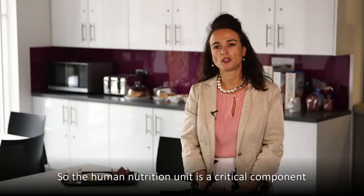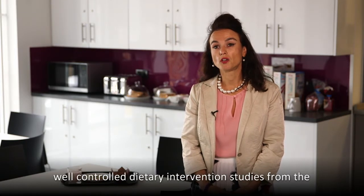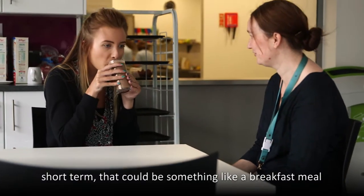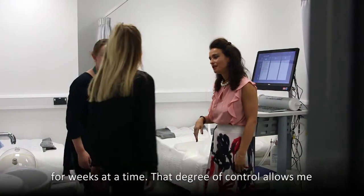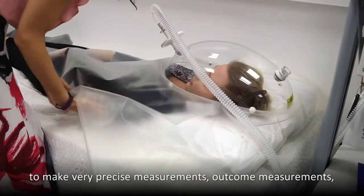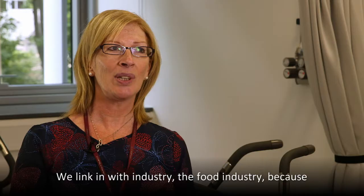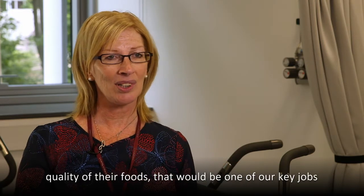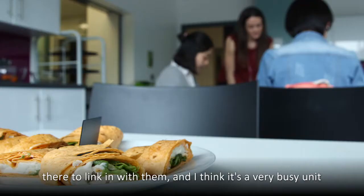So the Human Nutrition Unit is a critical component of my research. It enables me to conduct very well controlled dietary intervention studies from the short term, that could be something like a breakfast meal, straight through to longer term, so feeding my volunteers for weeks at a time. And that degree of control allows me to make very precise measurements, outcome measurements, to assess the effect of diet on health. We link in with industry, the food industry, because they're clearly interested in increasing the nutritional quality of their foods. So that would be one of our key jobs there, to link in with them.